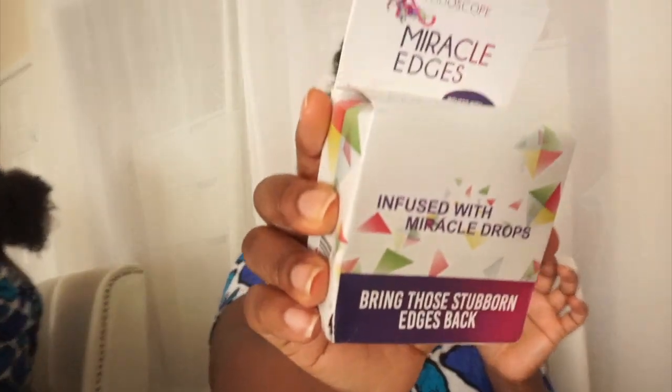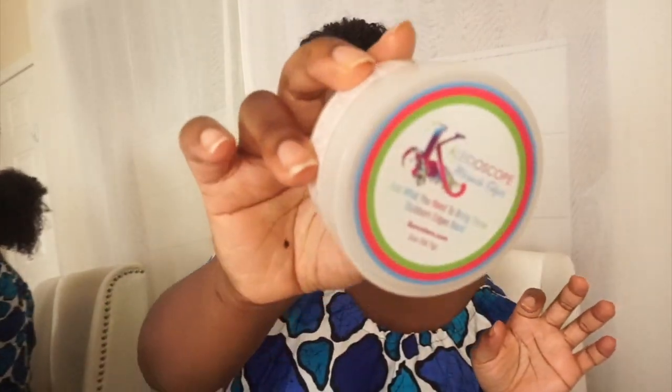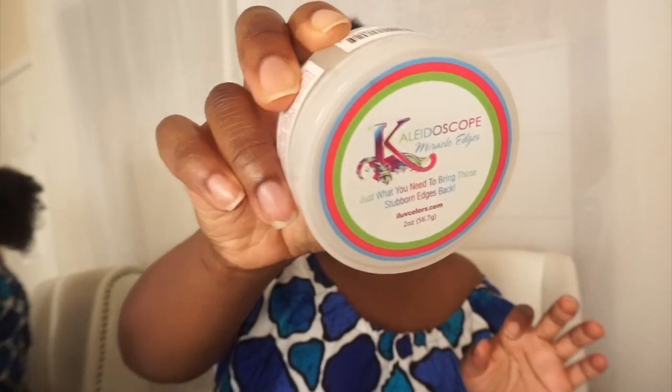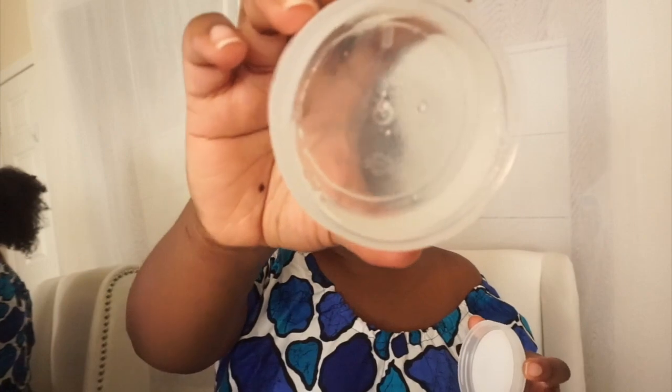So the first thing I'm picking up is the Infused with Miracle Drops Miracle Edges. I believe it's an edge control. Bring those stubborn edges back. Let me open it up to see how it looks. Ooh, this is so cute. I like the packaging. It's so nice and clear and clean. This is from Kaleidoscope, the edge control. Let me open it up. It smells sweet. I like it. See, it's nice and clear.